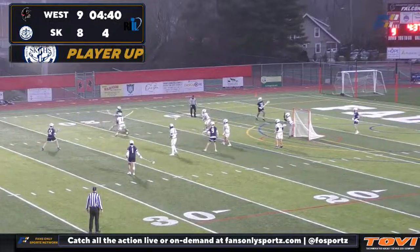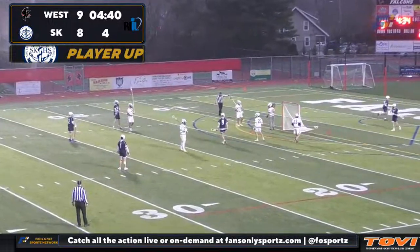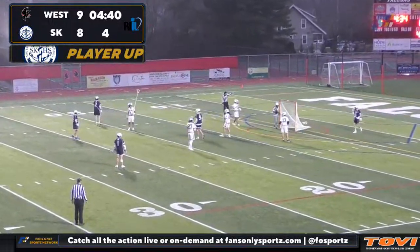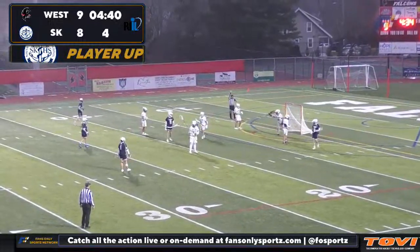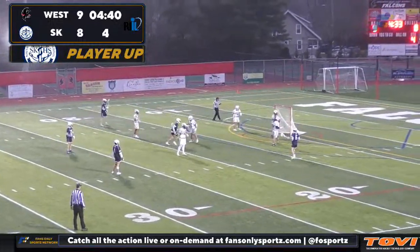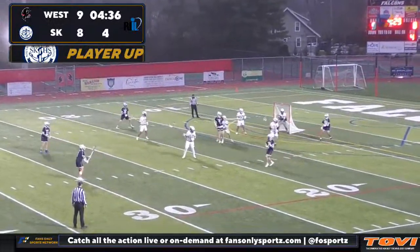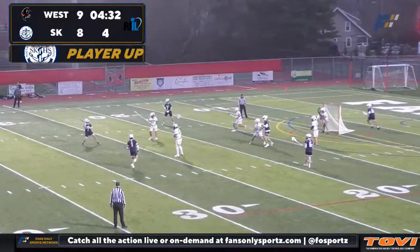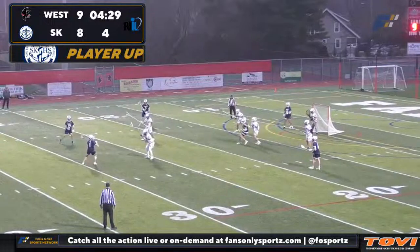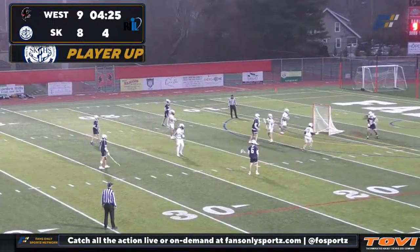Ball currently on the left side. This is going to be a quick shot going out of bounds. South Kingstown remains with possession. They now pass it around looking for an opening. Falcons forced to play defense with the player down.